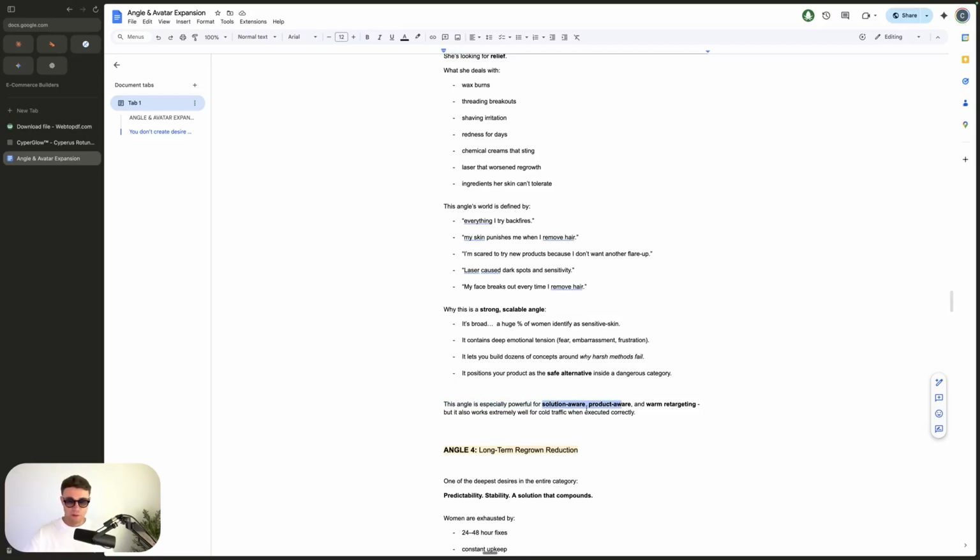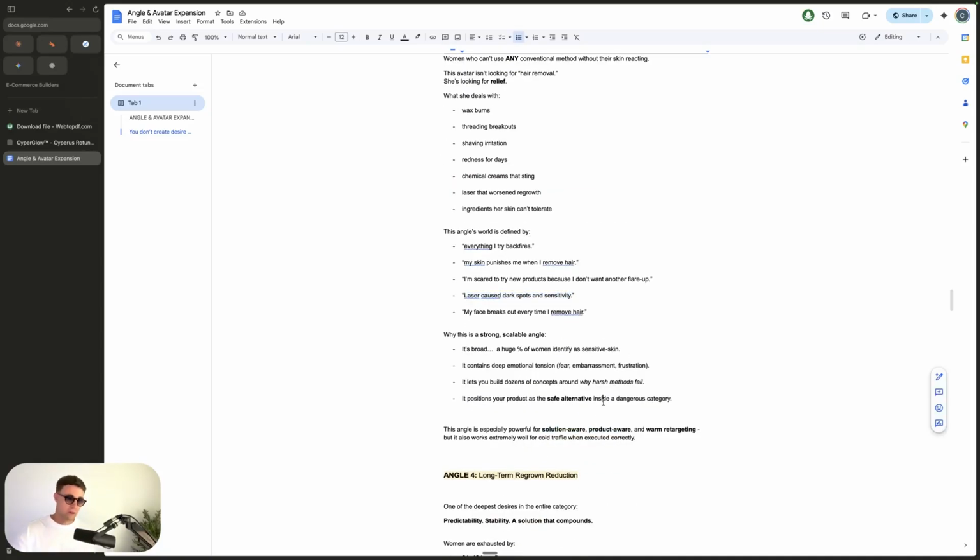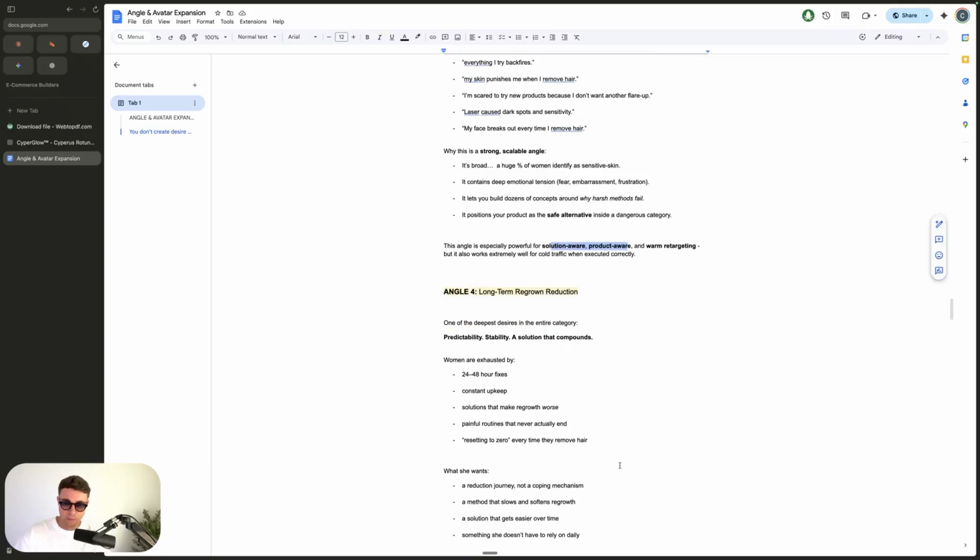Obviously, people at those awareness levels have already tried hair removal creams that will strip the hair off the skin, but then leave them with burns, chemical burns. They've tried laser, but if we come back up here, laser caused dark spots and sensitivity. So they essentially have tried all of these different solutions, but now they're looking for a safe solution and something that actually agrees with their skin, which would mainly be your solution and product aware ads.